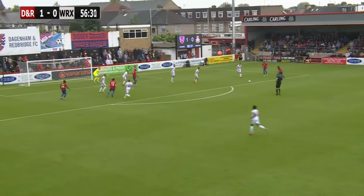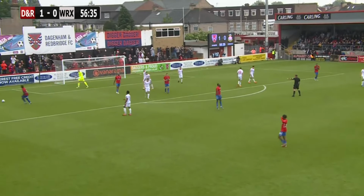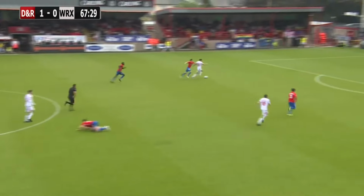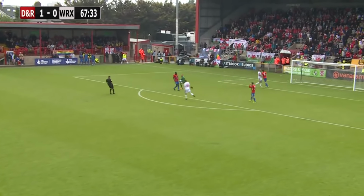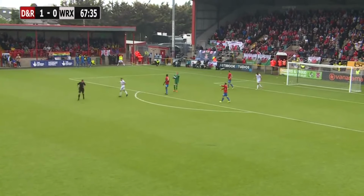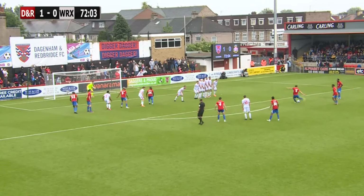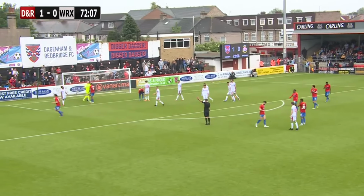Comley cuts inside his man, tries to lay it off to Weston. Still going to run to Weston, he's curled it wide. Robinson. McCallum, good touch by Tozer. That's going to run through for Ollie Palmer as well. Andy Reyes has missed it. Palmer with the heavy touch. Ollie Palmer. Right, low. I think Dibble got a touch, it was going wide anyway.